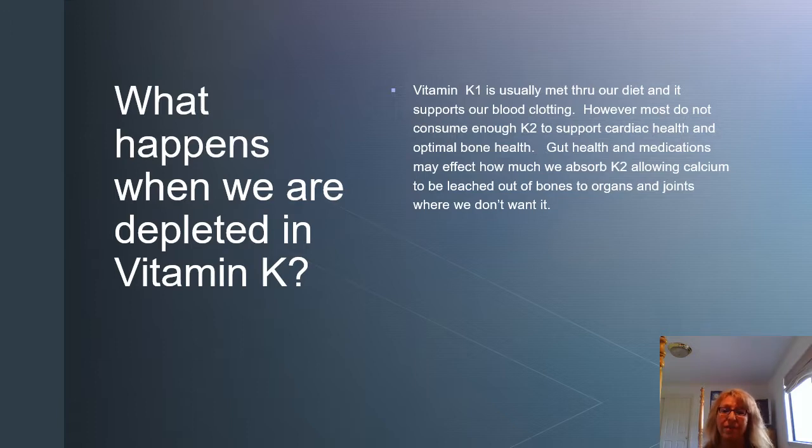If this should happen to you, then your K2 is not going to facilitate the calcium to stay in the bone, and instead the calcium will get into your organs and your joints and your arteries, and that's what we don't want. So depletion of vitamin K can be from taking statins. Of course, I've already mentioned that if you're taking certain medications, specifically warfarin and others like it, you might not be able to consume more vitamin K. You'd have to check with your medical doctor. So depletion can be from poor gut health, statin medications and laxatives.